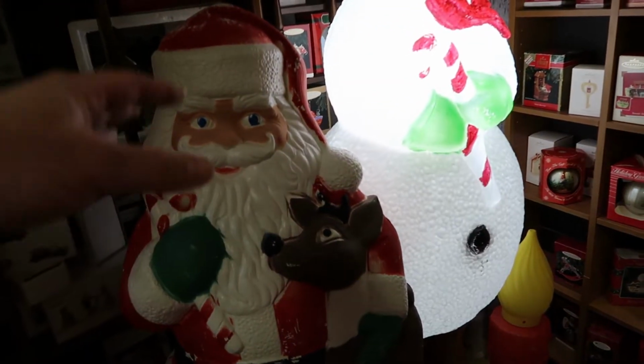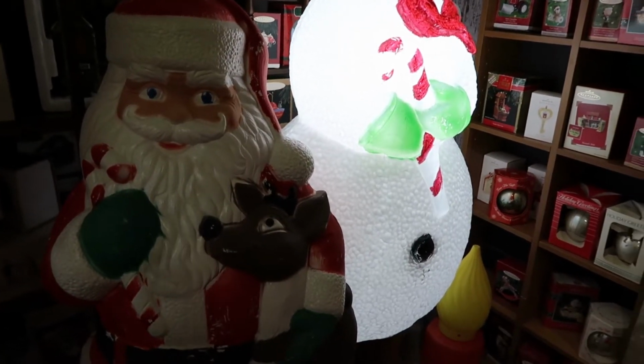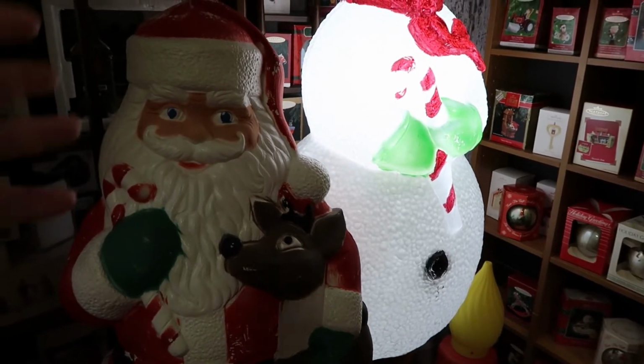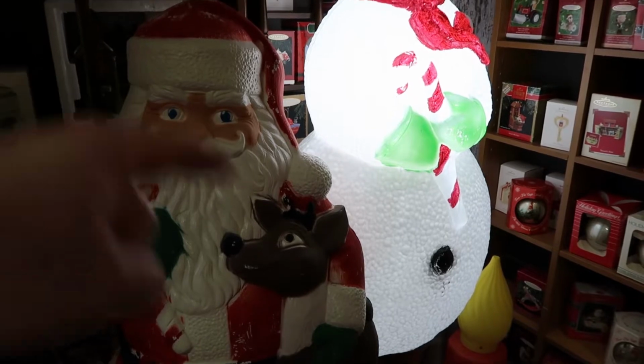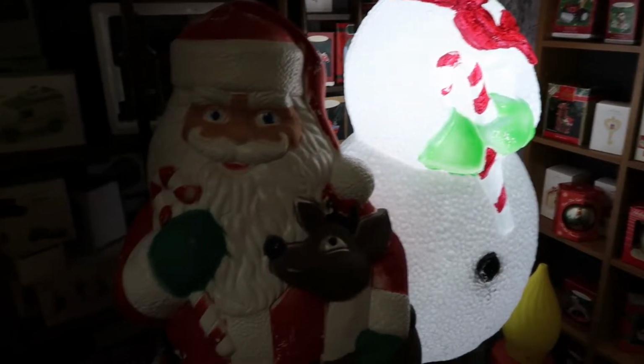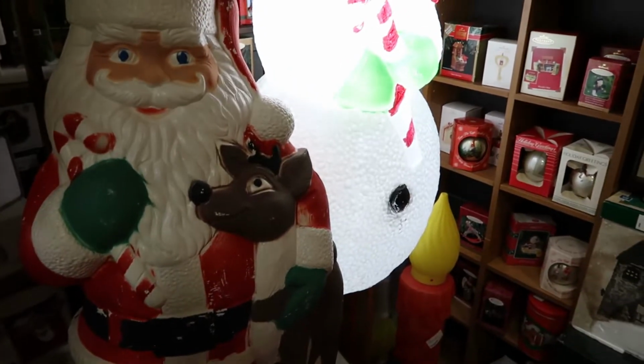Well, I think I found a good Christmas section. A lot of cool Christmas stuff. These plastic blow-up things, there's a particular word for what they're called. They used to be more popular back in the day. You don't see these as much. They're more the inflatable cloth ones now. But I always thought these were cool.